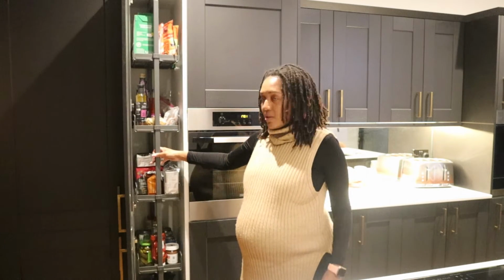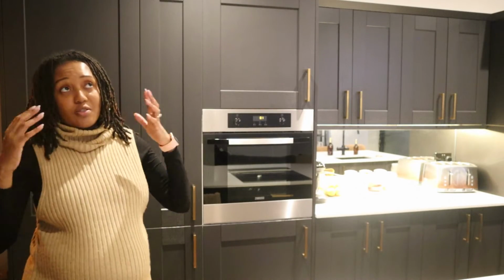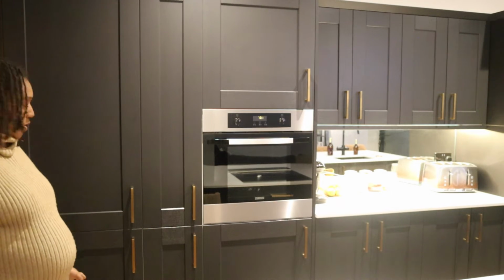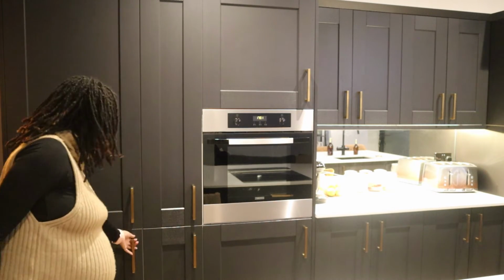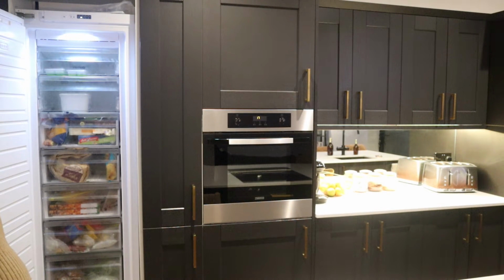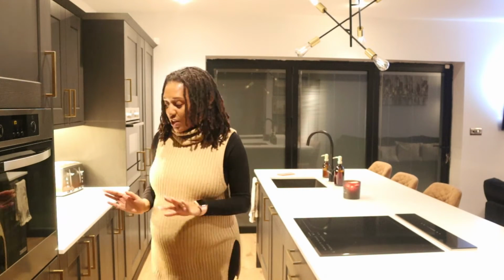So it's the same cupboard as over there, but that one has shelves and this one is pull-out. And last, but certainly by no means least, is a full-length freezer, which I was talking to you about over there. It just opens like that, and yeah, it's a full-length freezer, which is just a great thing to have. So now you get an idea of the sense of the kitchen.